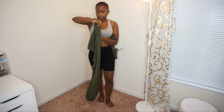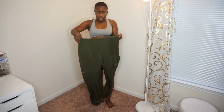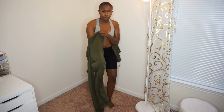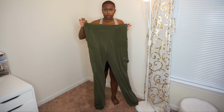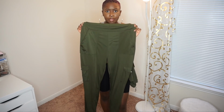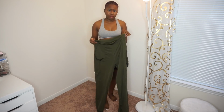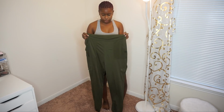Like, these are the bottoms. It's like this army green. The material is super stretchy. It's like that nylon material. And it has 2 pockets on the sides. So as you guys can see, these are for the thick girls. But yeah, I probably should have got a small, and I probably honestly wouldn't even have been able to fit a small. Probably would have been too big too.